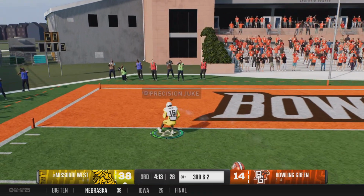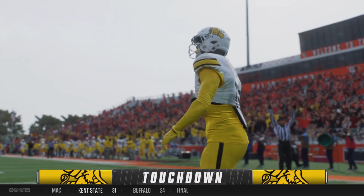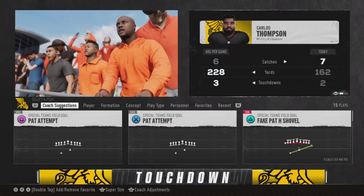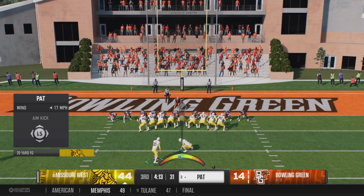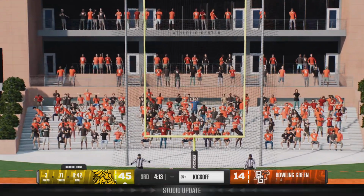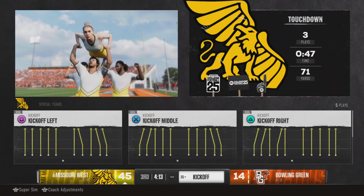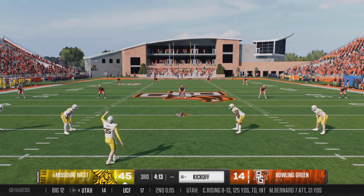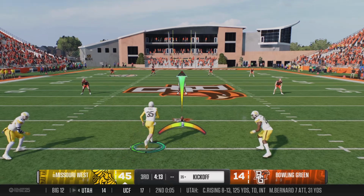Catch and stride inside the 15. Touchdown! This guy is officially a problem. His second receiving touchdown of the game. Nice job by the offense, dude. If I've got a matchup I like, continue to pick at it until they stop it. And that kick was perfectly down the middle. Quick strike offense on that 3-play scoring drive. And they finish with a 62-yard pass for the score.